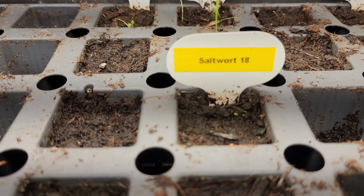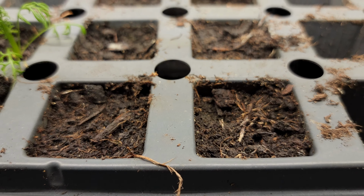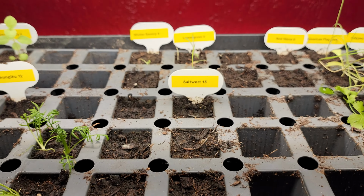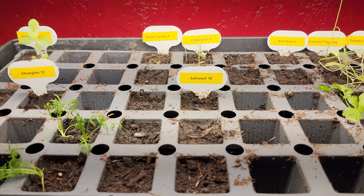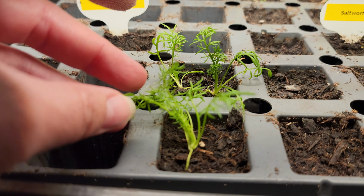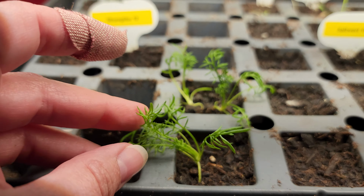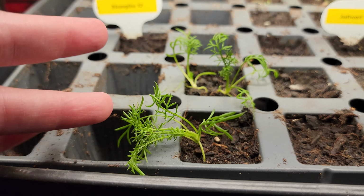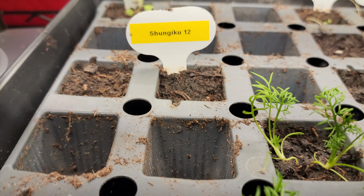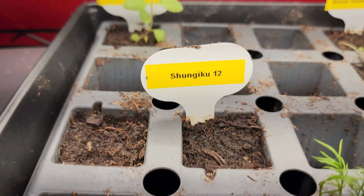Saltwort, nothing. I also sowed more saltwort and nothing has happened. I probably will continue, and I will sow more red shiso and more saltwort. These are the other 3 of the Roman chamomile. And actually this one's doing the best, probably of all of them. And look, it's by itself. What a surprise. I sowed more Shongiku, and nothing came up in those 2.